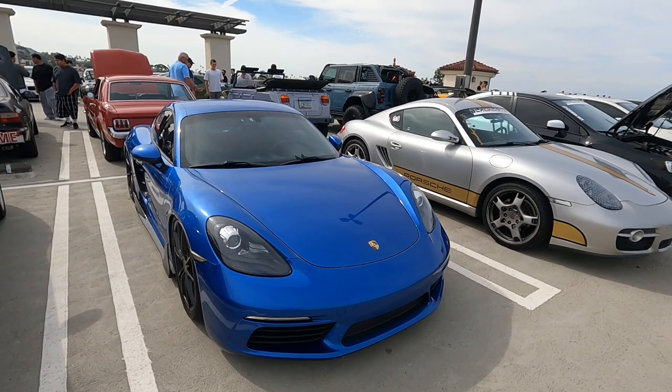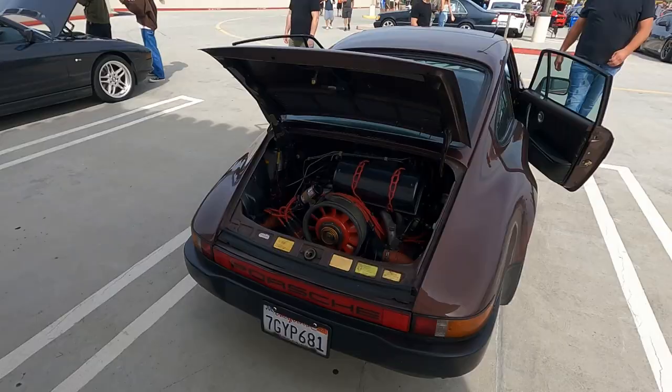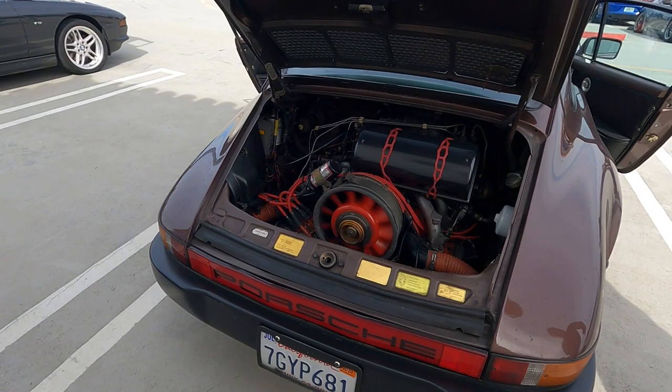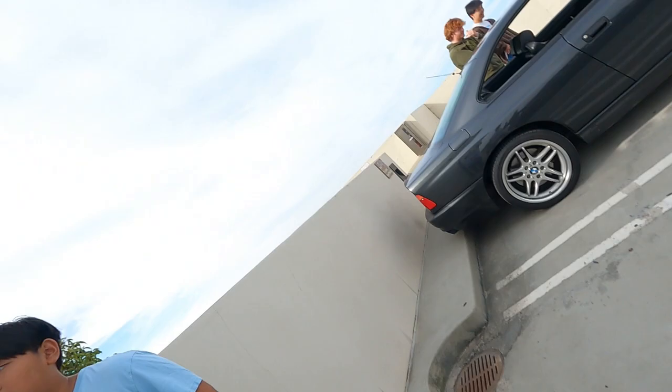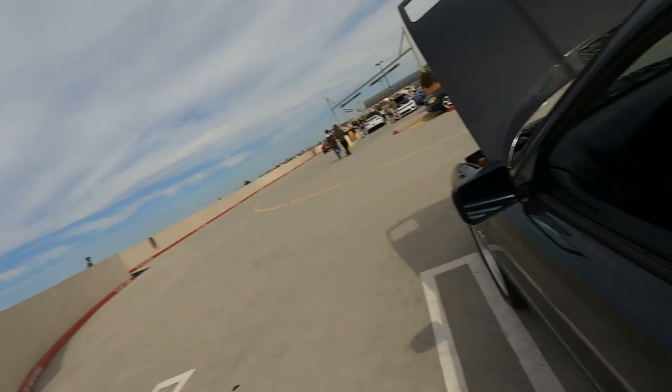The rear looks really nice. Look at the side skirts, diffuser, all carbon fiber. Engineering at its finest. Straight up sucks in all the air for cooling. Check out the V12 on this BMW, bro. What? That's crazy. I've seen some of the V10s, but the V12 is absolutely wild. An automatic V12, that's cool.